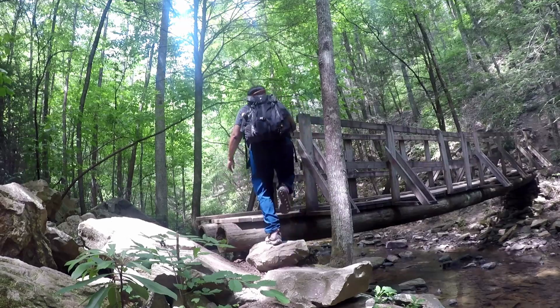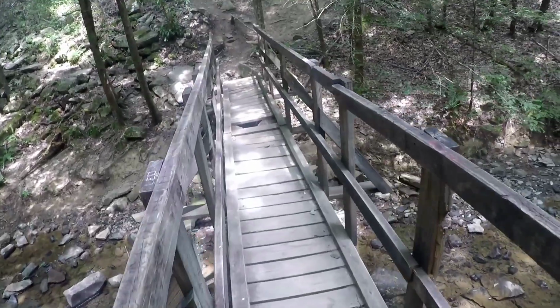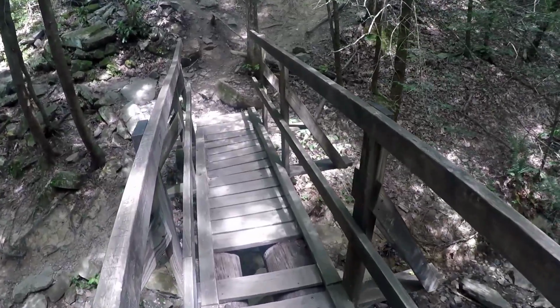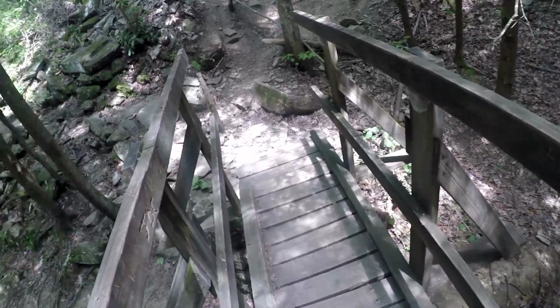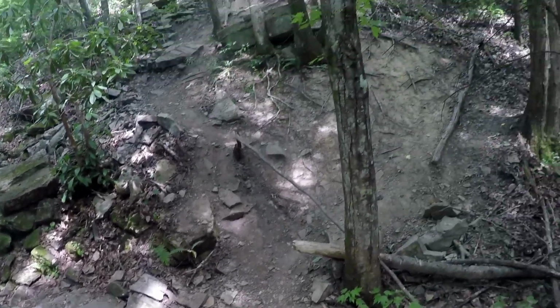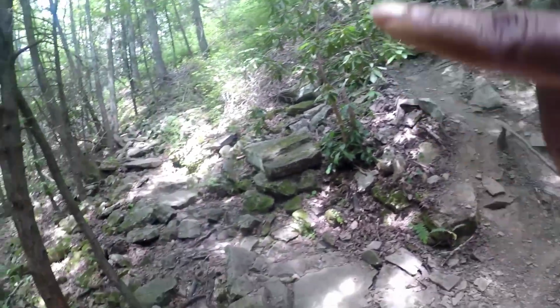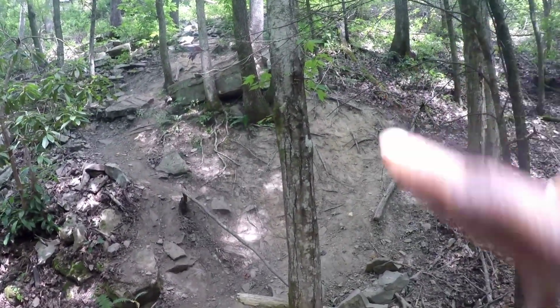So this bridge is kind of wobbly, so I'm definitely going to be very careful trying to cross this thing. Look at that. They're going to put some more boards on there. This trail is not that old, so we need to take care of it. Now, if you go up this way, this is the Devil's Racetrack. But the Cumberland Trail goes that way, so we're doing the Cumberland Trail. We're definitely going to do the Devil's Racetrack one day, but I'm going to save that for my nephews. I think that'll be kind of fun.